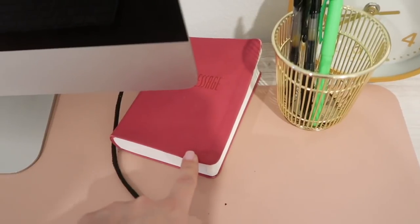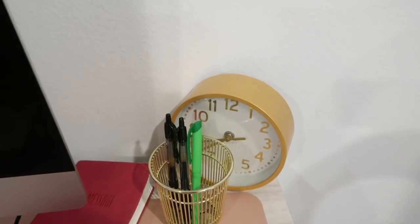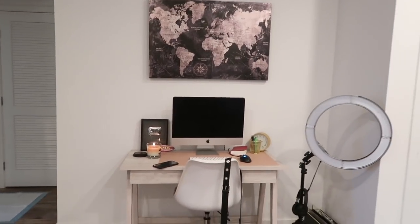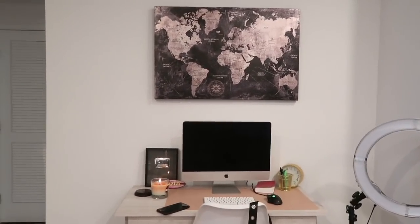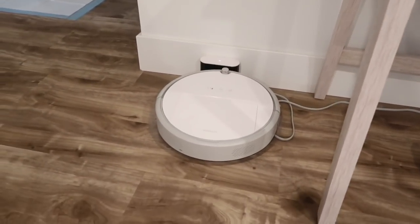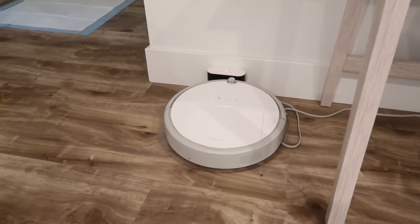I actually do have a little Bible here that I think my sister gave me. And then I have my little pen cup right here. I have my gold clock I've had forever. And then I have this cute painting. I think it goes so perfectly over my work area. So I love that painting over here. And then right here I have my Robo Rock, which I actually haven't set up in this house yet. And I'm so excited to use. I think this is the perfect spot for it.